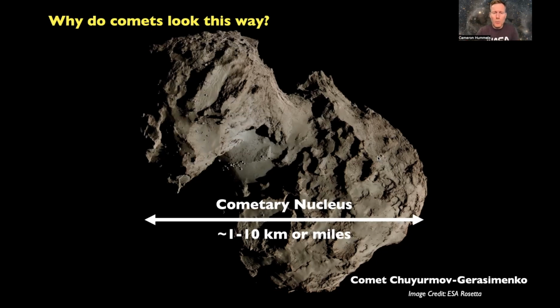So really very small. And when it comes into the inner solar system, remember, it's starting to heat up and it's starting to melt and evaporate these ices. The technical term is sublimate for when something goes straight from a solid like an ice into a vapor like a gas. And that's what's happening.